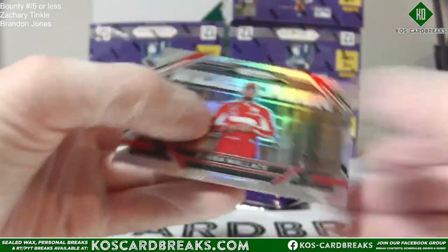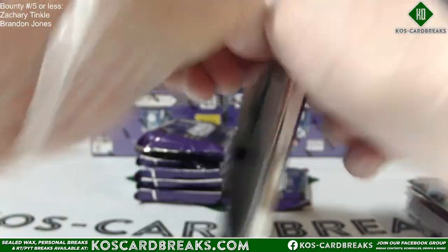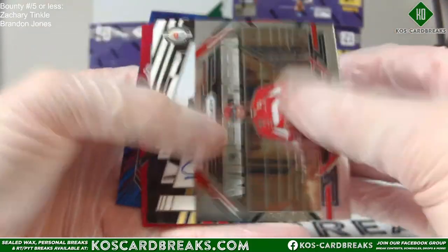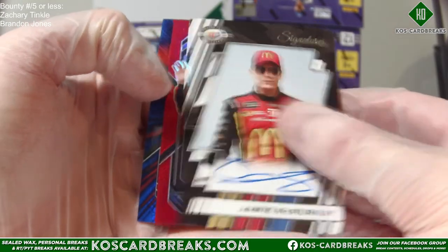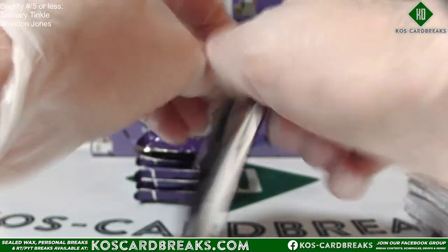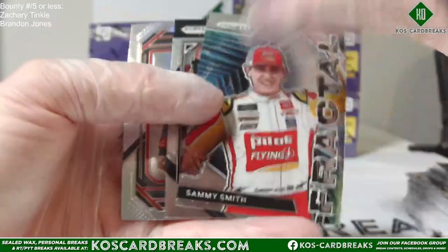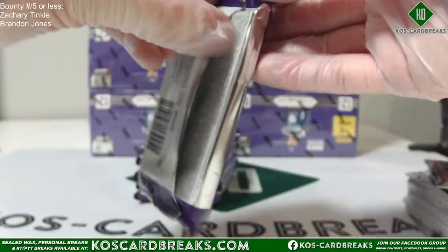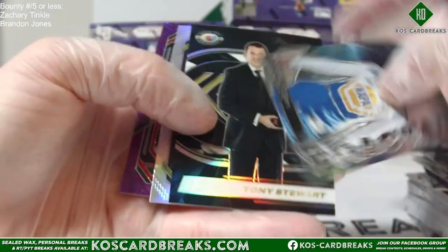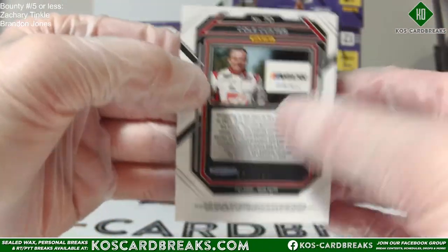Prismatic Eric Jones, Brad Keselowski with the silver, and Bubba Wallace, white screen silver insert, Bubba Wallace. Widescreen Bubba. Jamie McMurray with the on-card autograph here. McMurray. Todd Gilliland with the red and 54 out of 299, Austin Singer. Fractal Sammy Smith, National Pride Martin Truex Jr., and Josh Berry with the silver.